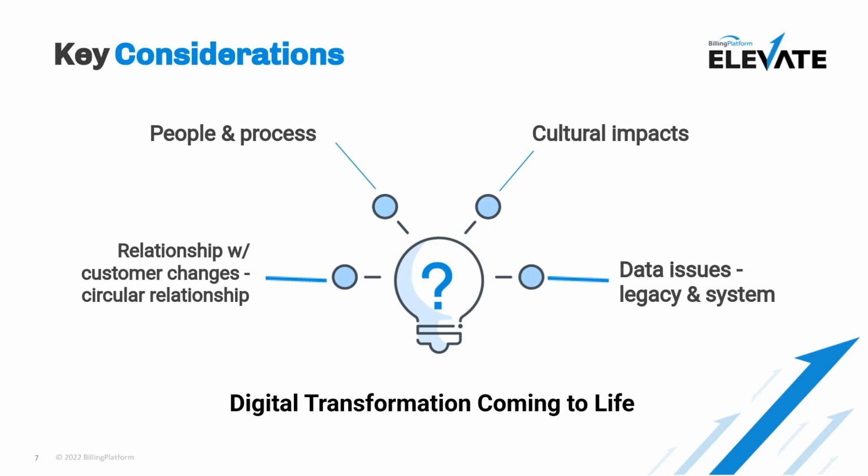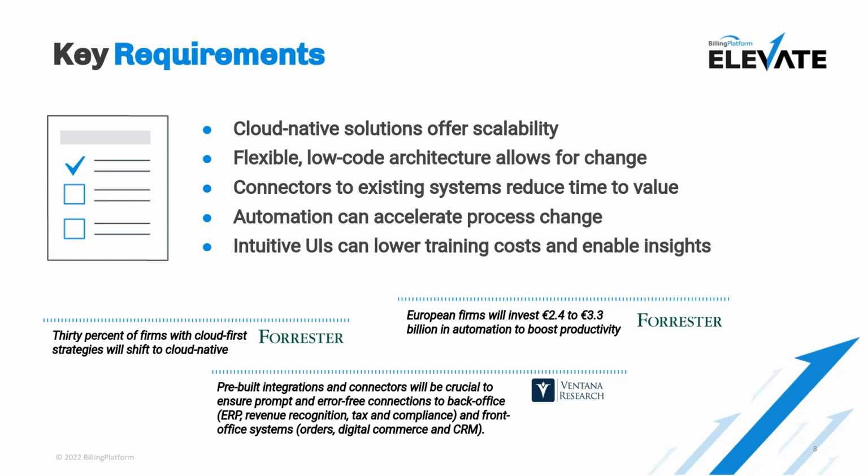This is really the way digital transformation comes to life. So besides the capabilities of a revenue management solution that we've discussed and the considerations to keep in mind, there are a few key requirements for the platform itself. First is a cloud-native platform, which means it was built in the cloud from the ground up and will be highly scalable and cost-effective to run.